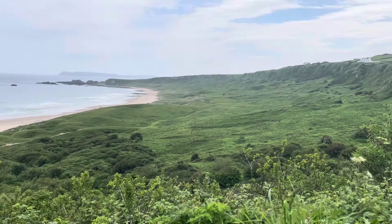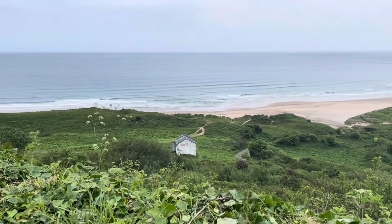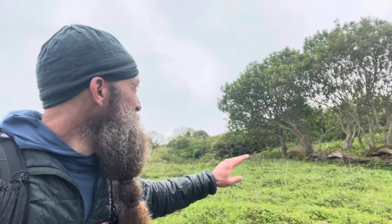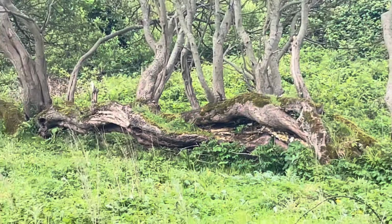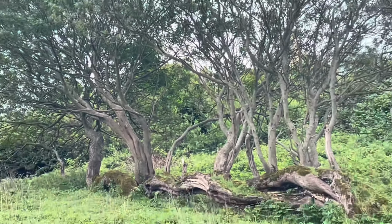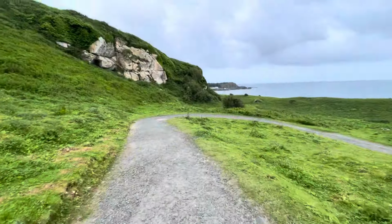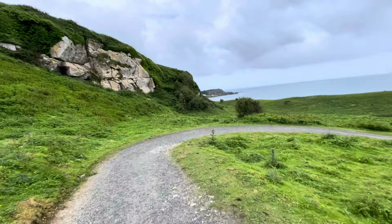First little glimpse of White Park Bay. That's pretty cool. But look at this tree behind me. It looks like maybe seven or so different trees, but I think they're all growing out of one that's fallen over, and it's just growing up into those. Awesome. Man, that's the kind of stuff I love.